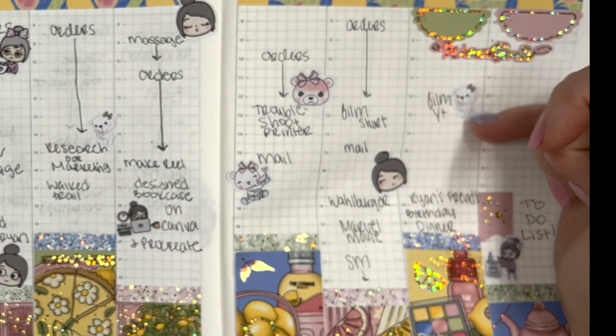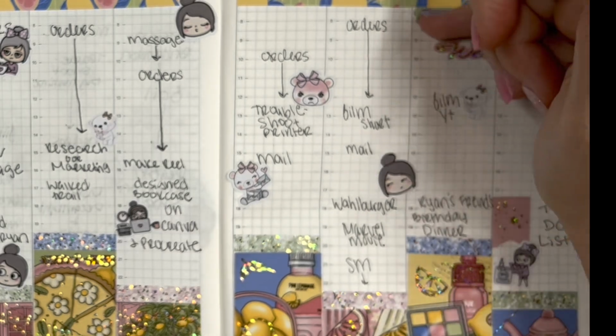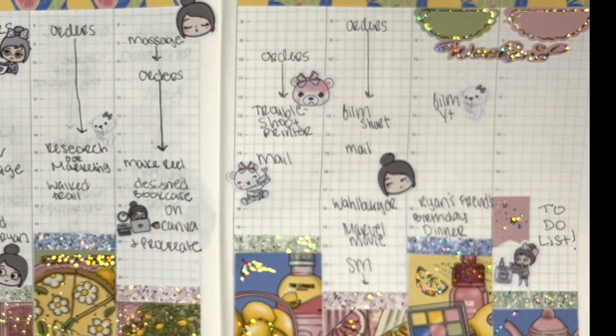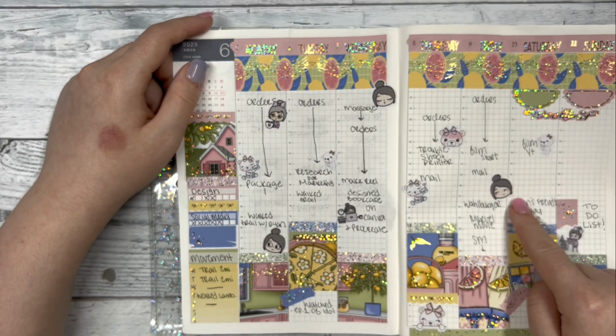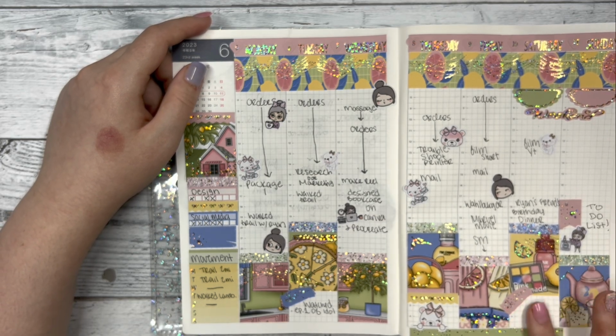And then today's Saturday, and for Saturday and Sunday, I leave it more open. I don't use the time stamps as much on Saturday and Sunday as I do for the rest of the week. So right now I'm filming for YouTube. And then below here, I have a dinner that I have to go to, and this is blank because I'm not really sure what else is going to happen.